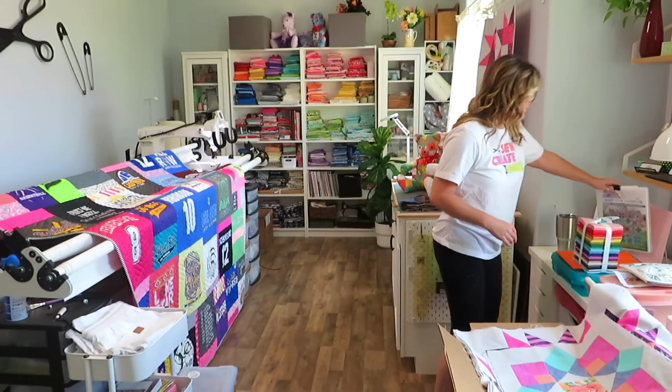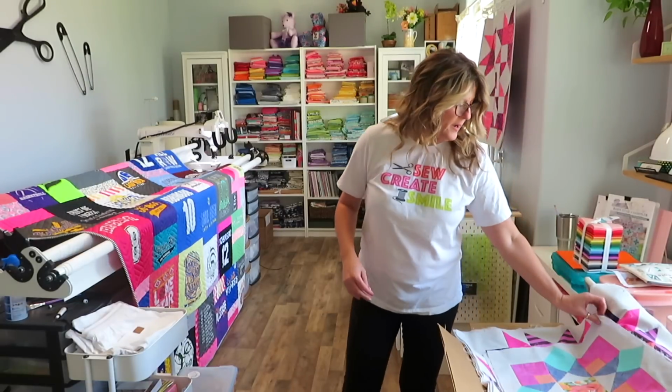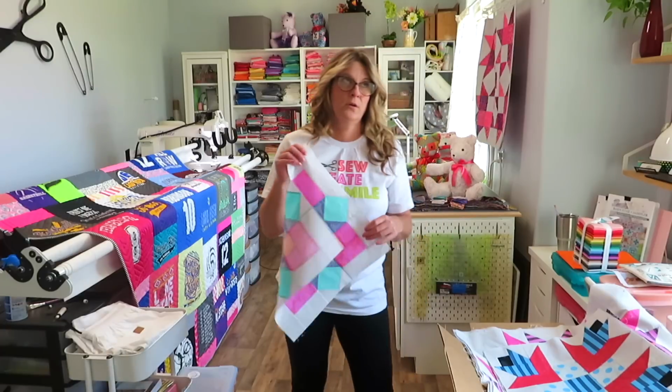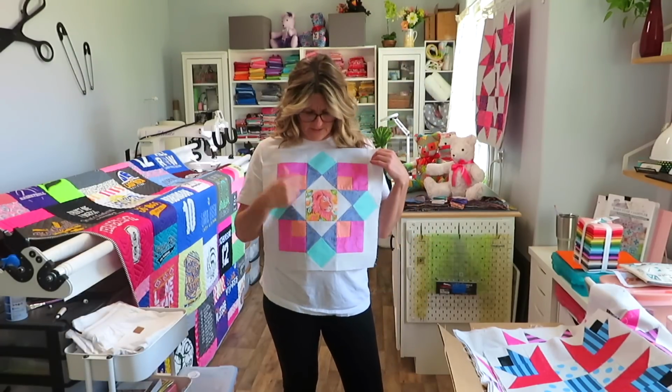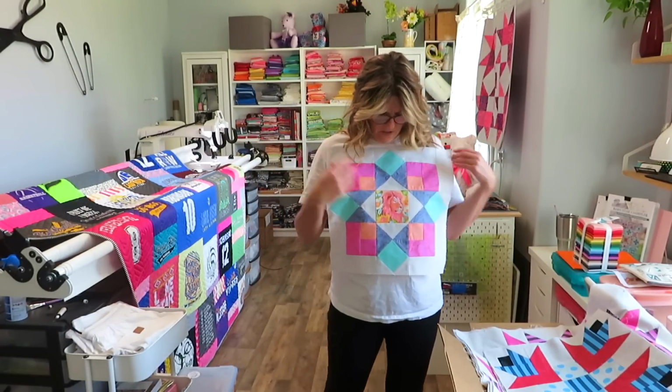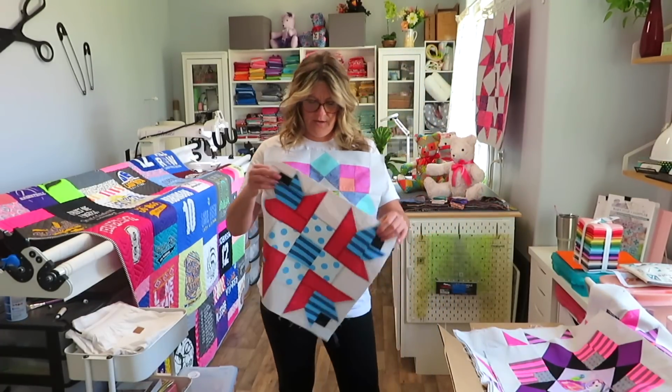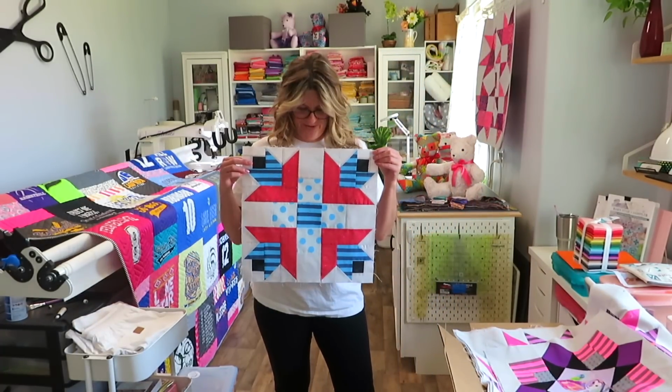I'm going to show you a couple of my blocks. So the new collection Everglow has the tigers and the lions. I guess they're not tigers, they're lions. Sometimes I get my animals confused.